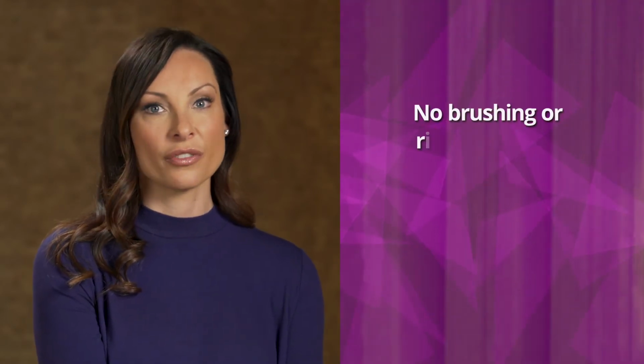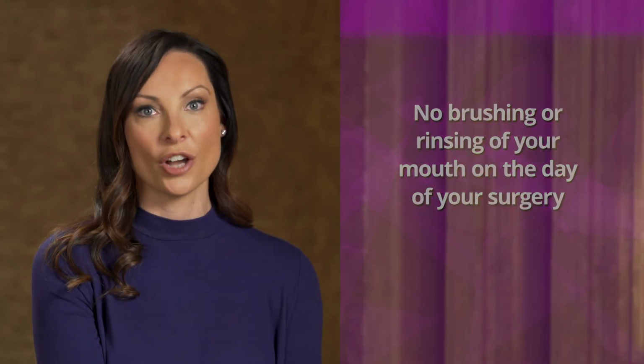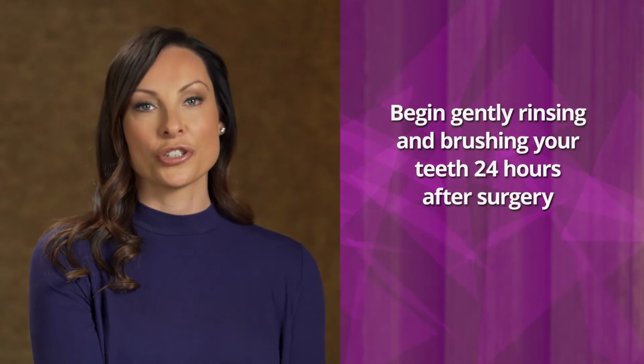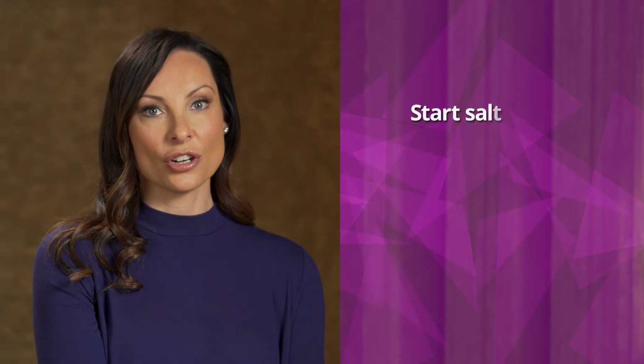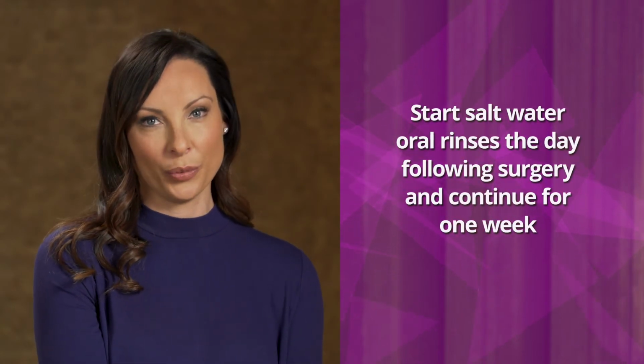No brushing or vigorous rinsing of your mouth should be performed on the day of your surgery. Begin gently rinsing and brushing your teeth 24 hours after surgery. It is important to brush all teeth and gums. Good oral hygiene is essential to good healing. You will also want to start salt water oral rinses the day following surgery and continue for 1 week.